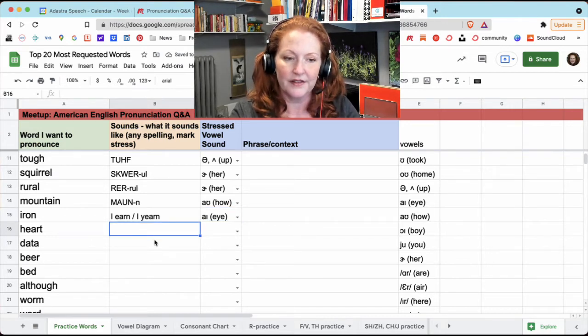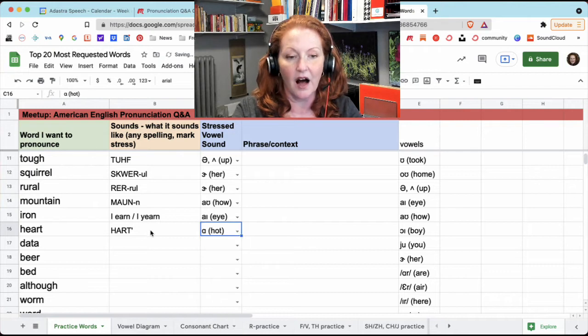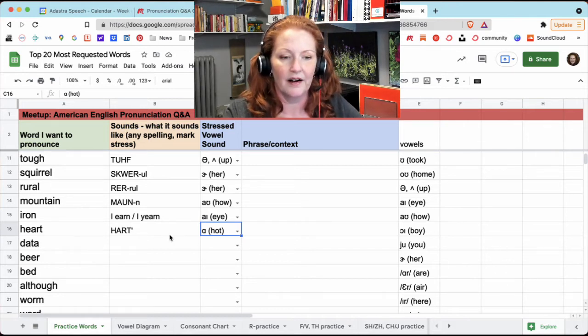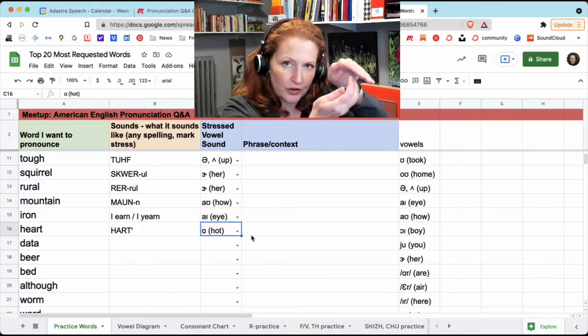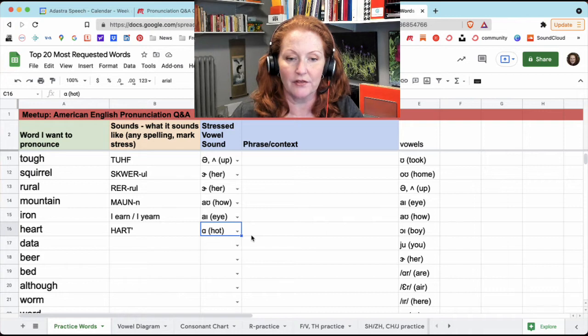Heart. This looks like EA, but it's just ah. Heart. With a T that you don't have to release unless there's a vowel after it. So this is ah, like hot. The ah sound can be spelled with an O, an A, an EA here. Heart. Curl your tongue back before you put it in the T position. Heart. And hold it there unless there's a word after it.